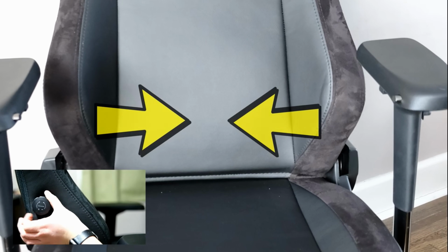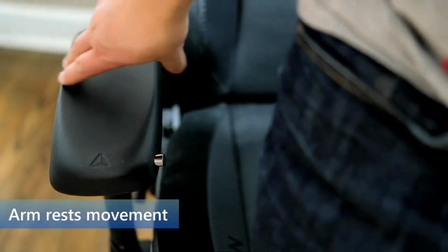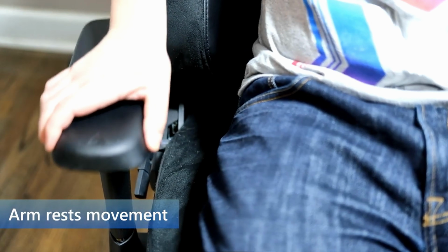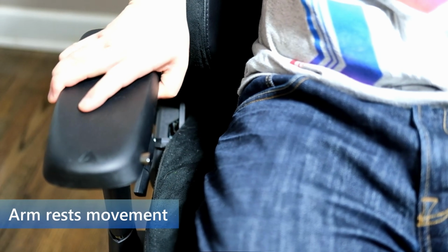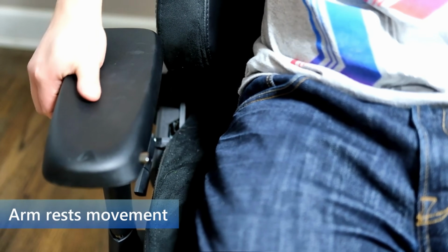First and most important thing is the lumbar support. So when you're sitting in the chair, it kind of hugs the back of your spine, and you can make that adjustment, which is nice. The next thing is the armrest movement. Depending on your size, you can move it in and out in terms of the width of your body, raise it up and down depending on the height of your desk as well. And so I found that very helpful.